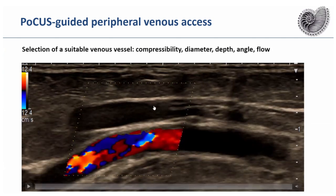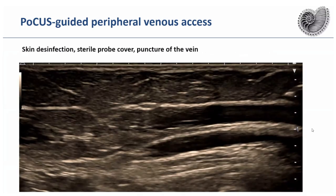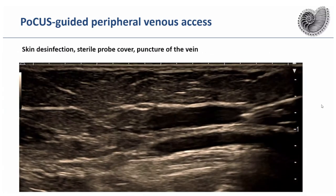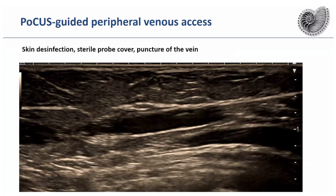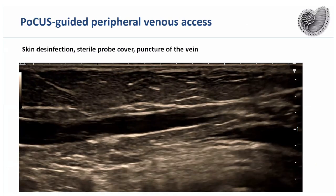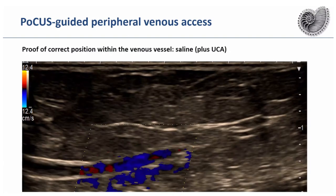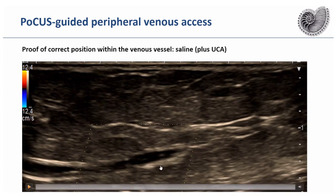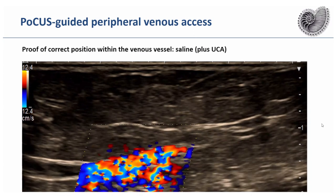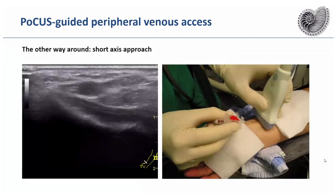I did it yesterday. This is the artery. This is a vein. And the vein is maybe 8 millimeters below the surface, and it is relatively easy. Here the needle comes from the right to advance an indwelling cannula into the small vein. You can see it now. I withdraw the mandrin, and you can use a vial of saline to prove that there's a correct position of the indwelling cannula in the vein. This color-coded signal comes from injection of water or saline into the vein. That is proof of correct function.